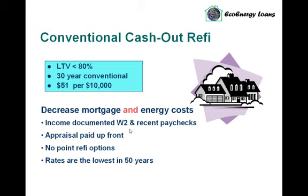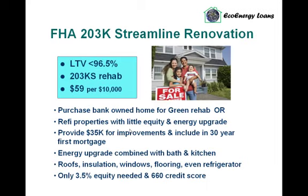First of all, the conventional cash out refi. If your loan to value is less than 80%, this is like the best situation going on, because we are at rates that are the lowest in 50 years. So it's a standard 30-year conventional, and this can decrease both your mortgage cost and your energy cost together. Now we do need income documented with W-2s and recent paychecks, and you'll pay for your appraisal up front. But with some good crafting here, you've got an option to get a fantastic way to decrease both mortgage and energy costs.